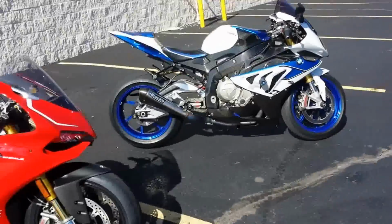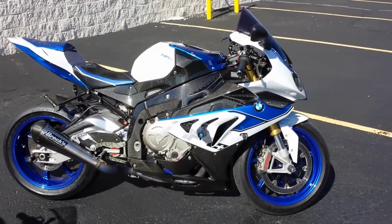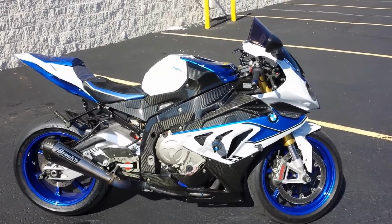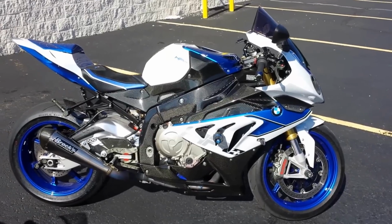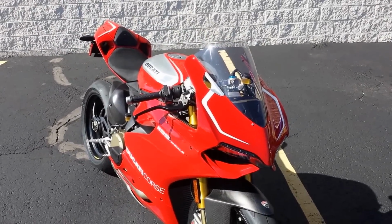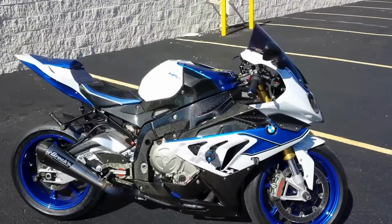I own this HP4 and I've put about 4,200 miles on it. I have very nice things to say about this bike. Again, the quick shifter on this one is flawless as well. Ergonomically, it's very comfortable. It doesn't get very hot. I didn't ride this motorcycle long enough to experience some of the heat issues that I've read about, but this one doesn't get hot at all.